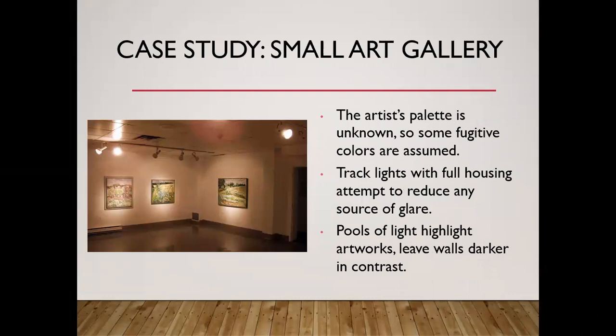Now, a purpose-built gallery like this may have full control of the lighting, but they're still working with exactly what's installed here. So this is where the spotlights are putting emphasis on the paintings instead of reducing the competition from the walls by just making a pool of light exactly where the painting is. So it seems brighter in comparison.